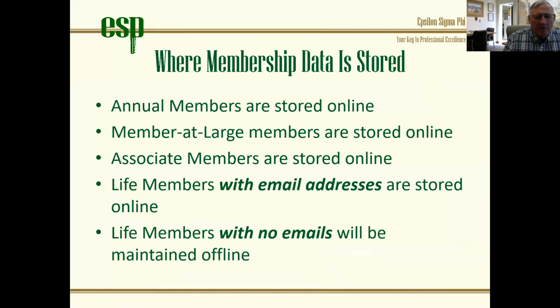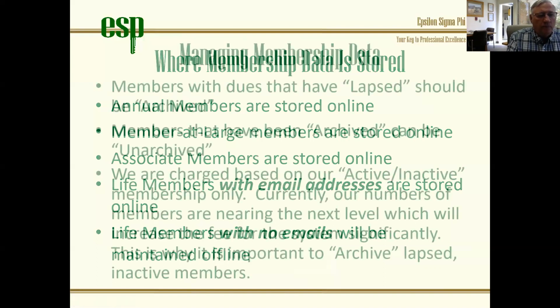And if these guys don't have email, we can't put them on anyway, because that's their login. Oh yeah, and we can't put them on if they don't have an email address.